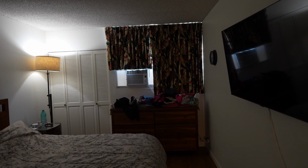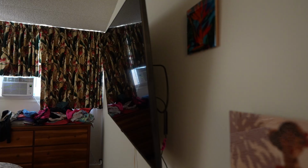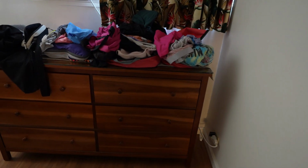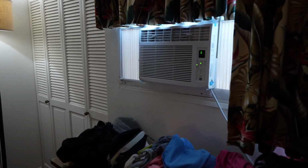It's really dark in this room because, again, it has to be. Otherwise, it's not going to be cool at all. Same thing with the TV. It was supposed to have cable and satellite. It does not have anything. It's just a generic screen. We did put our Roku in so we could watch it. Here's the other dresser. For some odd reason, we have another dresser, another side table, and the air conditioning unit.